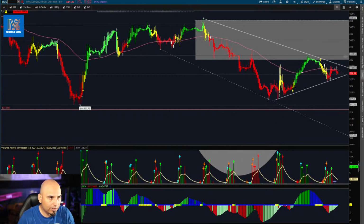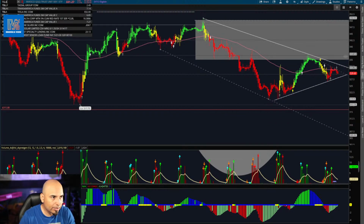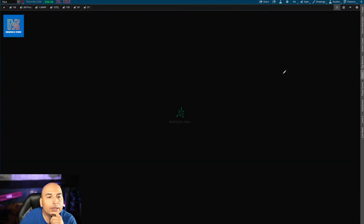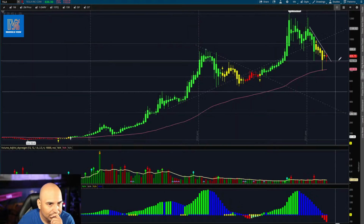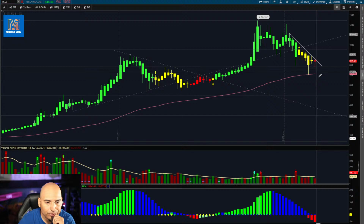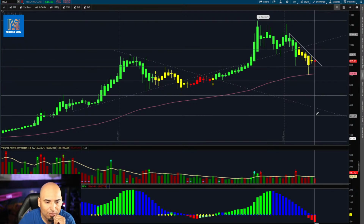All right, next is our good old friend Tesla, and let's start on Tesla with the weekly. Okay, the weekly is forming an indecision doji candle here. We still have one more day, we'll see.